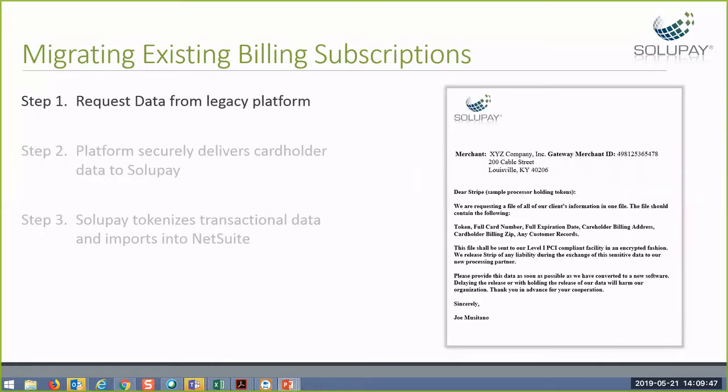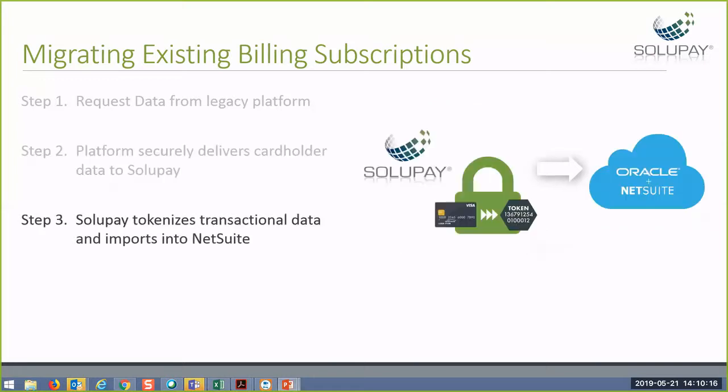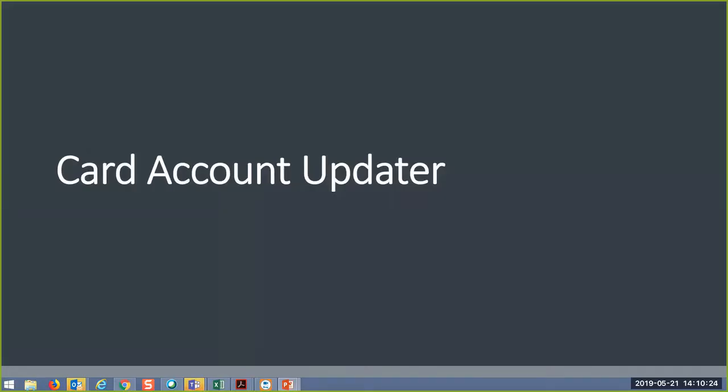Okay, so if you take a look at the first step, obviously, it is to request your data from the legacy platform. But there's definitely experience here at Solupay to securely migrate that data, whether it's Stripe or Zuora or Authorize.net, directly to our gateway. We retokenize it, and then we work jointly with a NewGen to import the data right back into NetSuite, so you can run your subscription billing in NetSuite, which really ends up saving a tremendous amount of time, energy, expense. But really, the amount of time you save is astronomical.